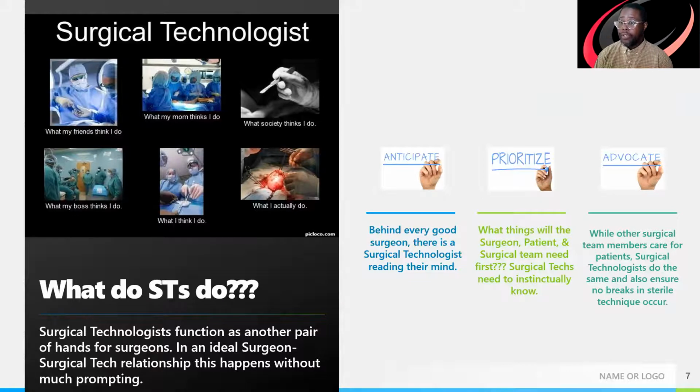The next thing that we do is we prioritize. So now that we've anticipated what's going to happen in the day and what's going to happen in the case and what may happen for the patient, we now need to prioritize making sure that what the surgeon, the patient, the surgical team, and everyone else needs next is actually the thing that's ready next.